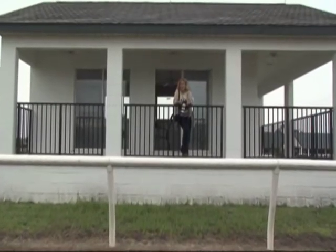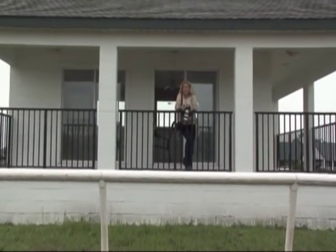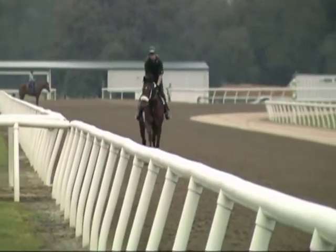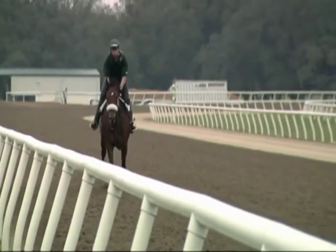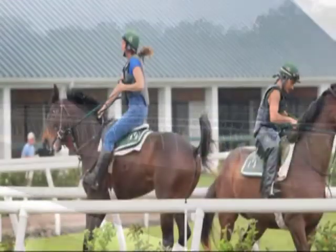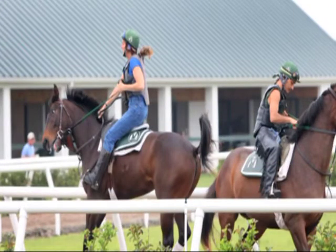Up here, it's not the position I like most. I rather prefer to be down there beside the rails. But it is just too dangerous, especially with young horses that spook and are just getting out of hand. So I rather prefer to stay here.